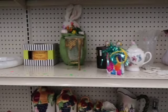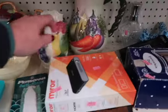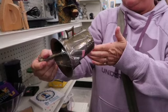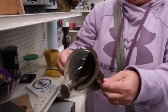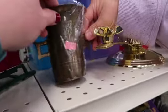This is what's so frustrating about our Goodwill, is nothing is organized by anything. I love watching the videos where the aisles are organized by color. That is just amazing. So we found this. It's like a mortar and pestle brass piece. It was really neat, but they wanted $6 for it, and that was just a little too much for what we thought we could get. So back on the shelf it had to go.